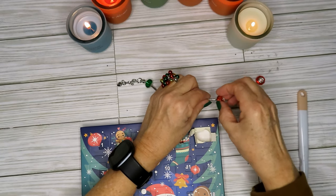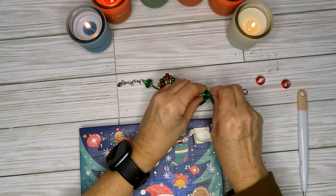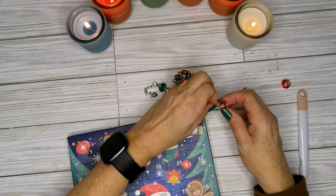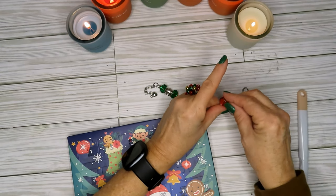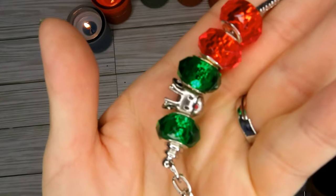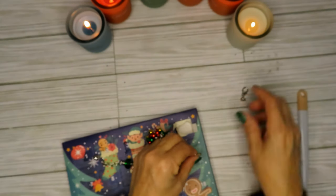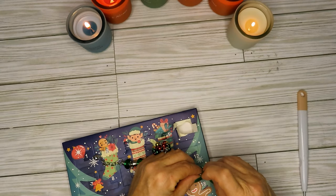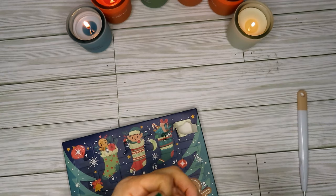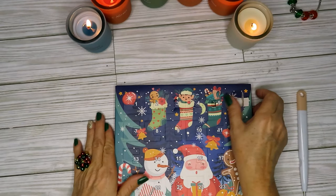Super excited. So, going to put him on. Put a red. Maybe we'll do a green. Should we do a green in between those? I feel like it. And then we'll just put the two reds together until we get another charm. But here's what we have so far with the little reindeer head. So cute. Love it. That's adorable. All right, so we'll put that away.